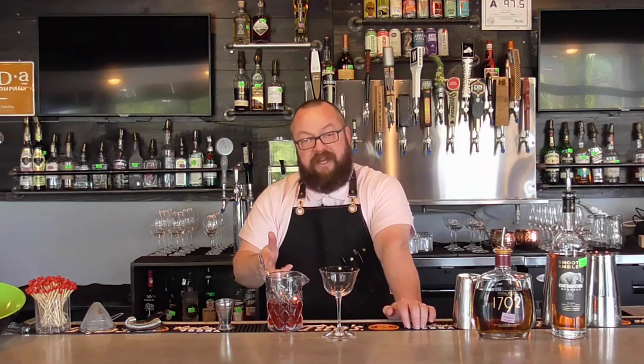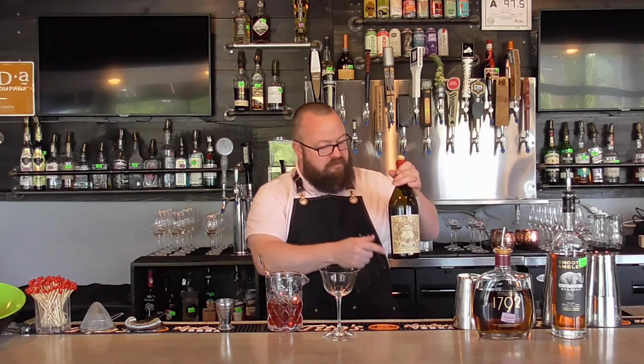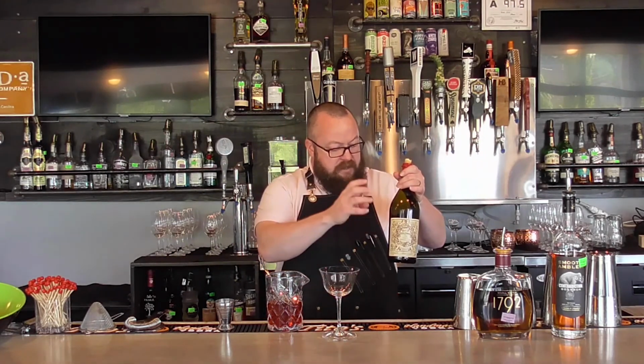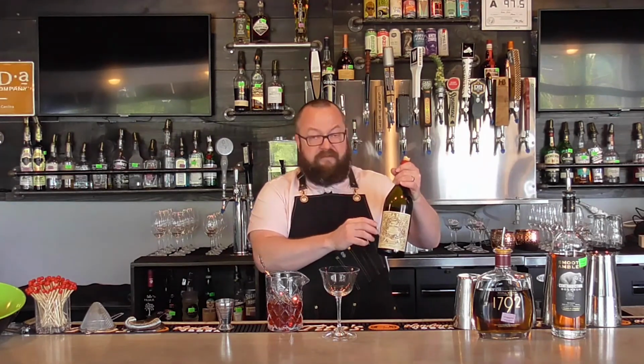We have 3/4 of an ounce of our Campari and a 1/2 ounce of our sweet vermouth. The sweet vermouth that I used was Antica Formula. Really, really amazing. Beautiful sweet vermouth made by the Carpano family in Italy. They've been doing that for the past 200 years down there. That stuff by itself is incredible.